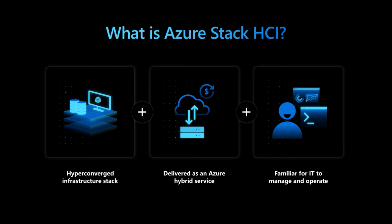Azure Stack HCI is first and foremost a hyper-converged infrastructure software stack. It comprises a number of technologies that you may be familiar with, such as our hypervisor, our software-defined storage stack, which is Storage Spaces Direct, and our software-defined networking stack. Those technologies, if you're familiar with them, they've shipped in various forms in Windows Server over the years. Those are the same technologies that comprise the HCI stack in Azure Stack HCI. And by the way, those are technologies that we take advantage of at massive scale in Azure as well. It really is the same hypervisor that we use in Azure, for example.